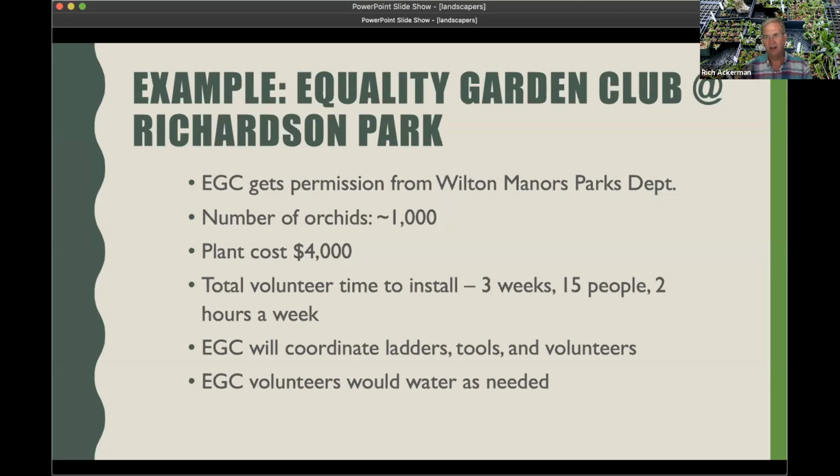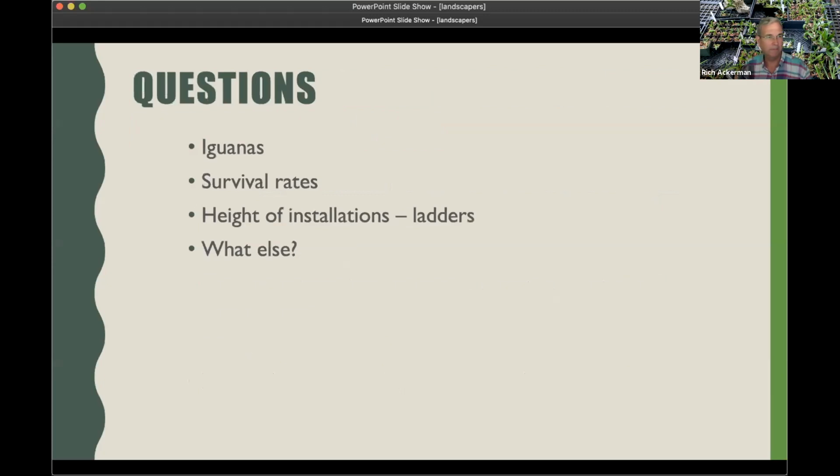So the cities are pretty hard pressed these days, but you can find partners. A garden club is working with Wilton Manors. Oakland Park, we did it through crowdfunding. So there's ways to do it. So this is just a nice example of what we're doing this year, kind of thing that you can do.